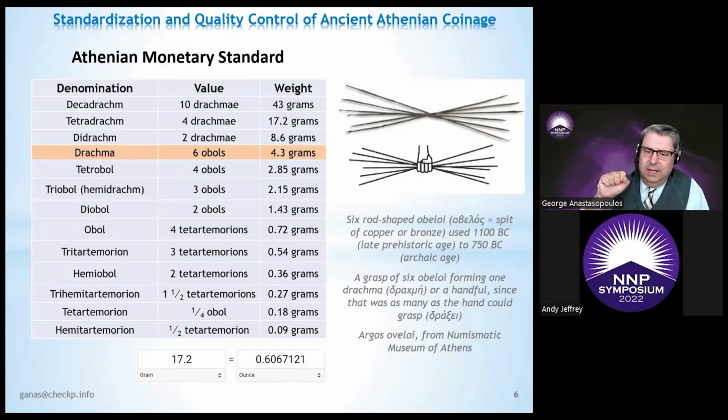So the word for grabbing, the verb in ancient Greek, is dratto, which means I grab something. So when I grab 6 obols, it is 1 drachma, because drachma comes from the verb dratto, which is exactly the definition of the word. So now you know where this ancient reference to a coinage called drachma, which is very popular, comes from. It's coming from the 6 rods that one human hand can grab.